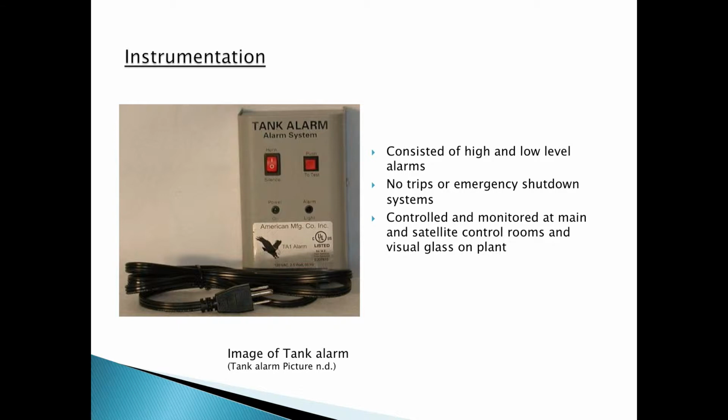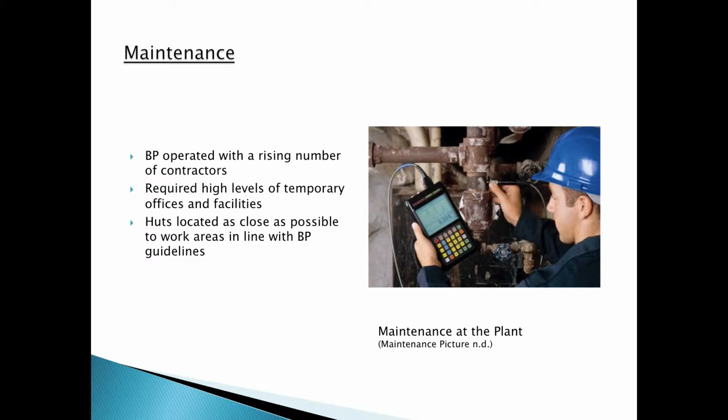The instrumentation consists of high and low level alarms but no trips or emergency shutdown systems, and was monitored and controlled at the main and satellite control facilities. The refinery operated with a large number of contractors for shutdowns and maintenance, which required fluctuating levels of temporary offices and facilities. These were located as close as possible to the work areas under BP guidelines.